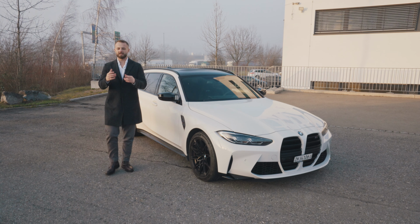So in the beginning I told you that this is an absolute weapon around corners, and the numbers don't lie. 7 minutes and 34 seconds makes this the fastest Touring that ever was on the Nürburgring. So it's absolutely incredible how this car performs. We have 1.8 tons, actually almost 1.9 if you fill it up. And we have, of course, one of the best engines BMW has ever presented. So let me pop the hood to show you what the engine is all about.